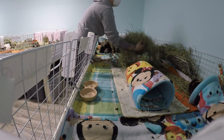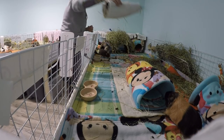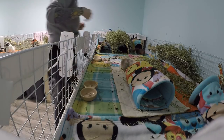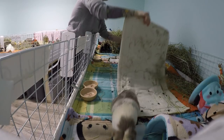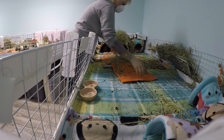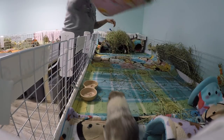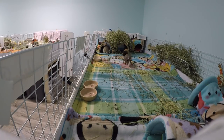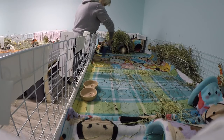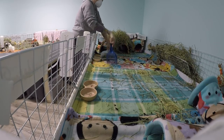Holy doodle cakes! Look at what you guys took out of your hay rack. That's crazy. What are you little stinkers doing? Wasting hay or what? I'm just going to change their pads too. Sometimes it's just easier to change the pads than sweep them up when they look like a big mess. Just easier to shake them off and have clean ones.